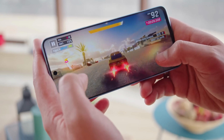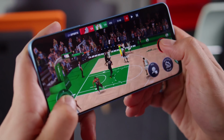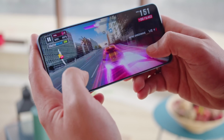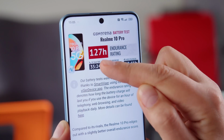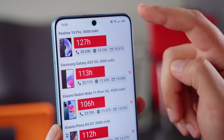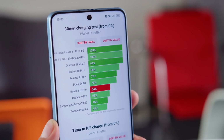The chipset of the Realme 10 Pro is one we've seen quite a bit of lately in the mid-range, a Qualcomm Snapdragon 695. You don't get blazing fast gaming performance, but it's overall solid for the price. There's support for 5G connectivity too, but the ISP doesn't support 4K video recording. Just like the previous model, the Realme 10 Pro packs a 5000 mAh battery, and the battery life here is again excellent, with an overall endurance rating of 127 hours in our tests. You also get the same 33-watt charging as the Realme 9 Pro, and the charging speed is a match, with the new model topping up from 0 to 54% in half an hour.